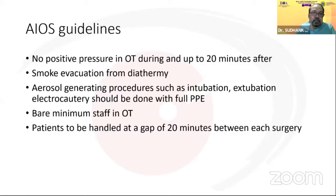Basically, in the initial phases, general anesthesia was avoided, and there should be no positive pressure in the OT during and up to 20 minutes after. Smoke evacuation after diathermy, and aerosol generating procedures such as intubation, extubation and cautery, should be done with full PPE. Between two surgeries, earlier we kept a 20 minute gap and changed everything, but that is no longer practiced. Now we do a gap of 10 minutes where we change everything.